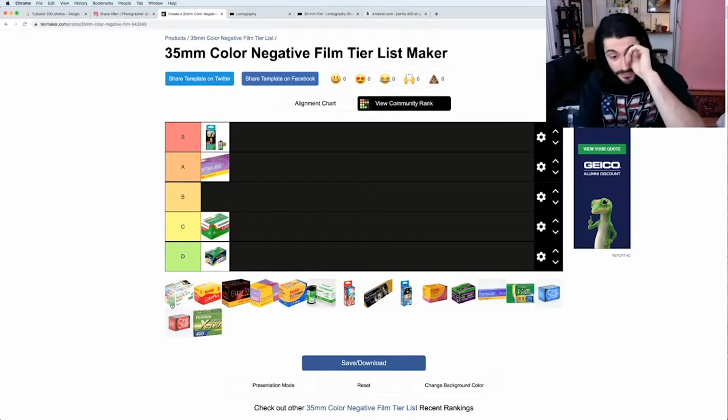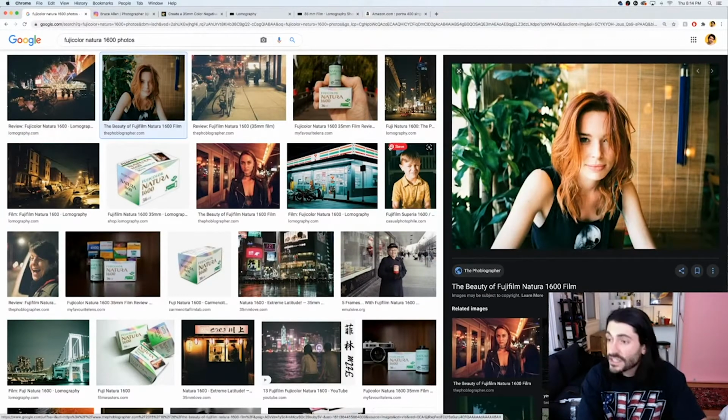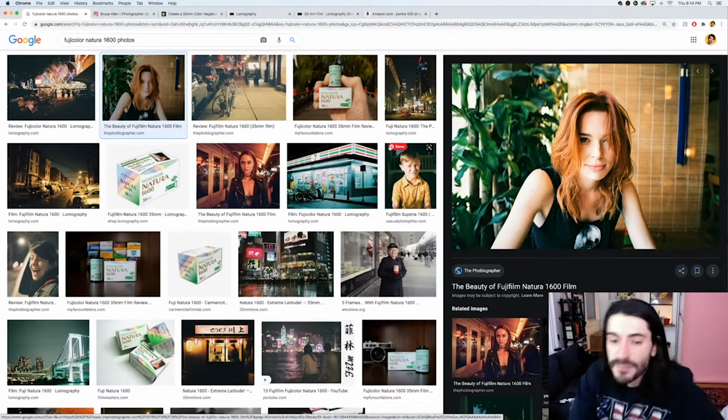Fuji Color Natura 1600. Okay, I'm not going to cap. I've never shot this. I've never seen photos from it. We're about to see it right now. I would love to shoot this film. I would absolutely love to shoot a 1600 ISO film. That sounds like my dream film.